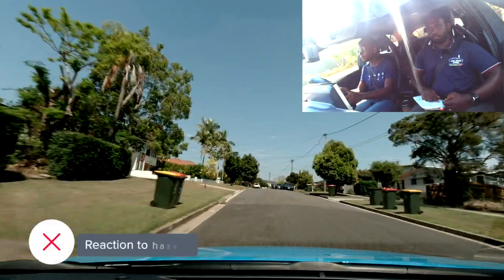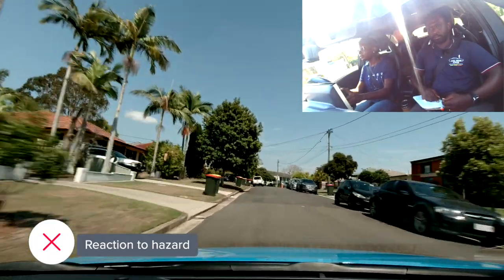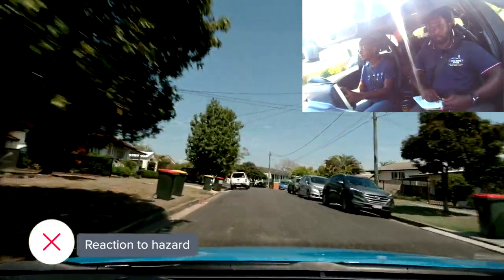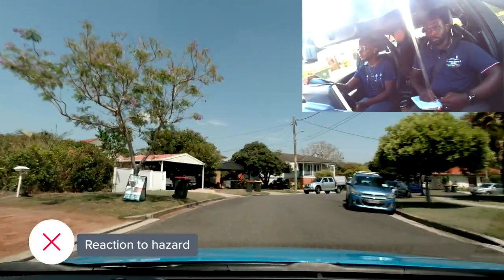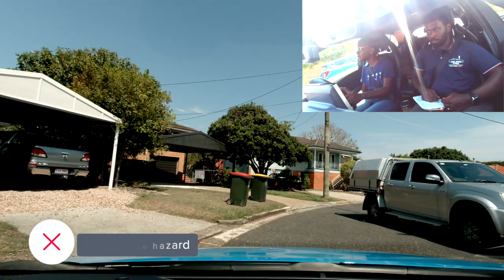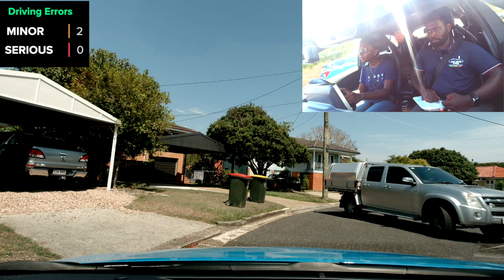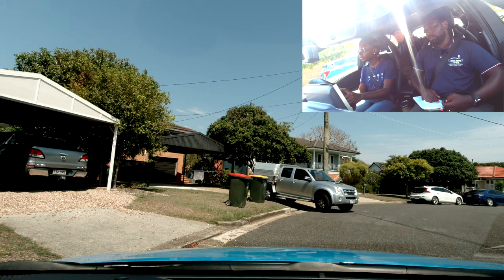When driving, it's important that we stay alert and react to any potential hazard on time. Here, there is a car which wants to reverse into the driveway, and Sonia sees it, but she reacts late, and I actually almost had to brake, but she braked just before I had to brake. This is a non-critical driving error, but this can very easily become a critical driving error.